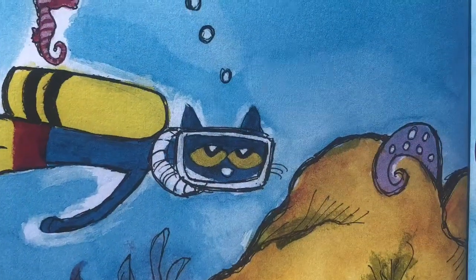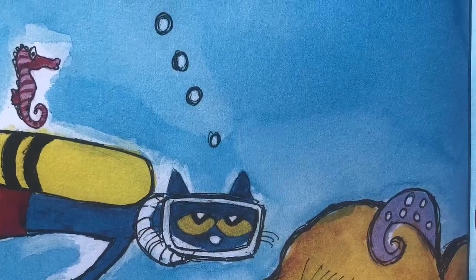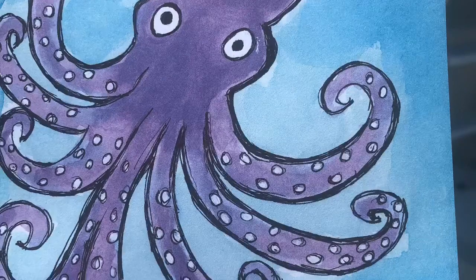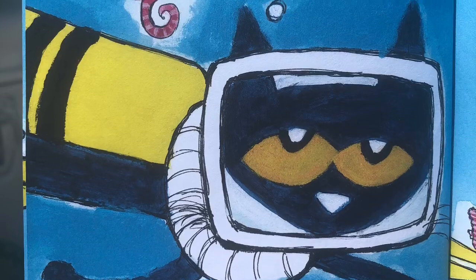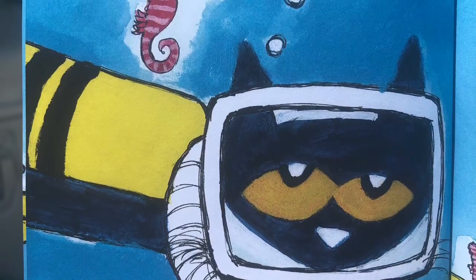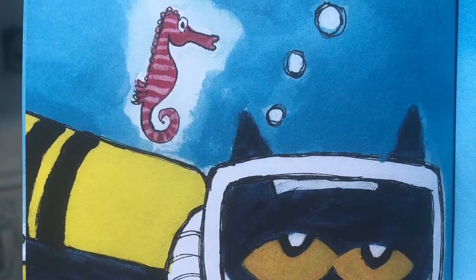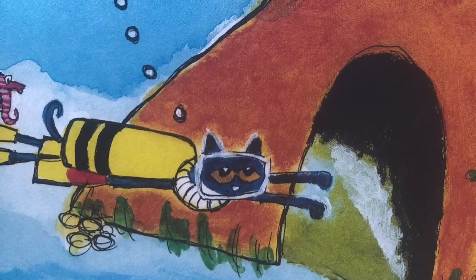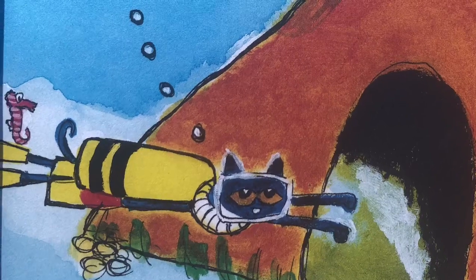Where could one be? Pete looked in the rocks. What is that? It's an octopus. It has 8 legs. It is not a seahorse. Pete feels a tickle. What could it be? What is it? You're right. It is that seahorse. Pete turns. He sees a cave. Is there a seahorse inside? Oh, he's hoping to find a seahorse, that silly Pete the Cat.